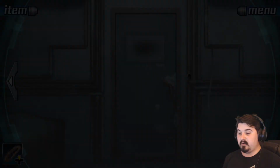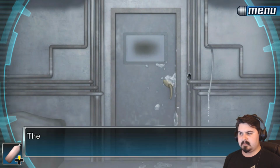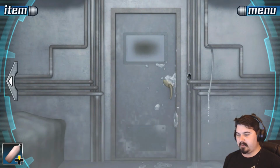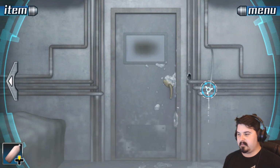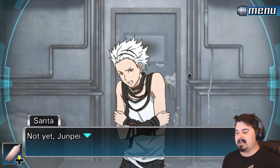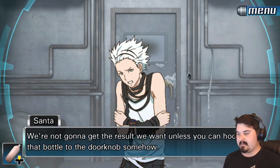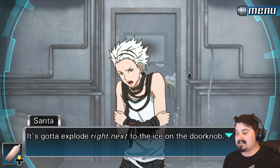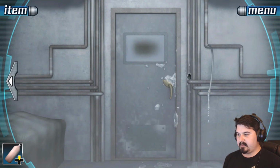Water bottle with dry ice in it, and I wonder if we now use the dry ice to bash the door open. There's ice surrounding the doorknob. Oh, maybe we put the water in it. There's warm water flowing from the pipe. Nope. Not yet, Junpei. We're not gonna get the results we want unless you can hook the bottle to the doorknob somehow. It's gotta explode right next to the ice on the doorknob. We need to figure out a way to attach the bottle to the doorknob.